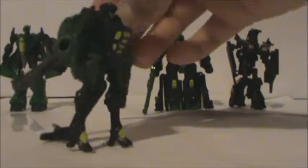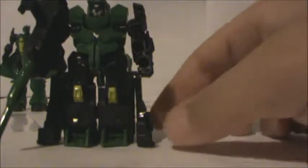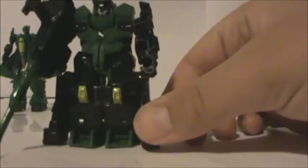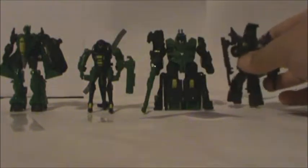she turns into the helicopter. She turns into the head of the well, Minicon combiner. And then this guy, he's the muscle of the group with his big cannon. He turns into a tank. Then this guy is one of the dreads. It's definitely not Hatchet. I believe that he's Crankcase. Well, that's it for the robot modes.